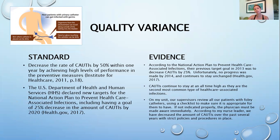So quality variance, standard versus evidence. The standard is to decrease the rate of CAUTIs by 50% within 1 year by achieving high levels of performance in the preventative measures. The United States Department of Health and Human Services declared new targets for the National Action Plan to prevent healthcare-associated infections, including a goal of a 25% decrease in the amount of CAUTIs by 2020. So hopefully we can reach that by 2020.